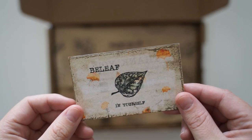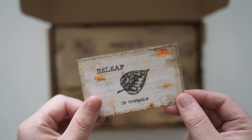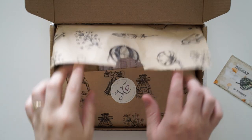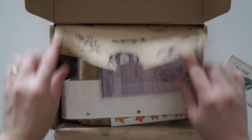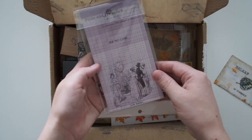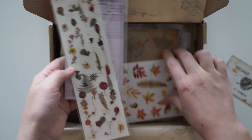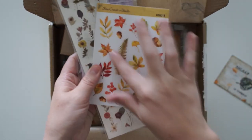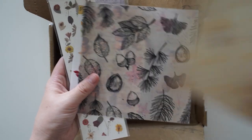Belief in yourself. That's really cute. Does that mean it's going to be a botanical box? I really hope so. Alrighty, so I'll take everything out of the packaging, but it looks very botanical. We've got these beautiful leaves. Actually, it looks quite autumn-y, to be honest with you. I could have put these in my autumn spreads.